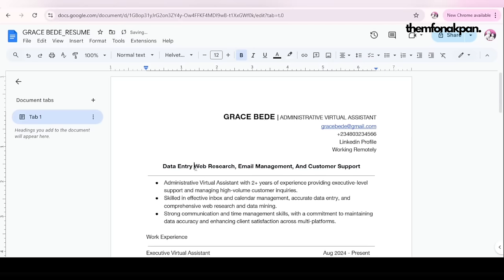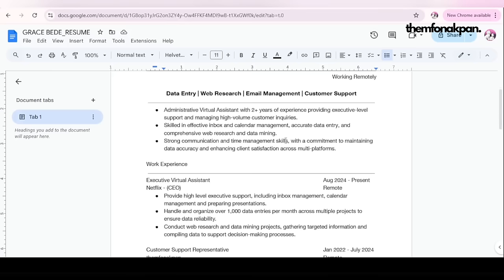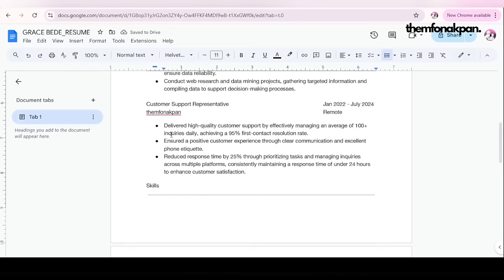So instead of comma, I'll use this, my favorite tool, or icon, what can I call it? Okay, so definitely if this resume is going through an ATS, it will pass. There's nothing you can tell me. It will pass for sure. Okay, so we have this locked down and then want to make this bold. Want to make this bold as well.